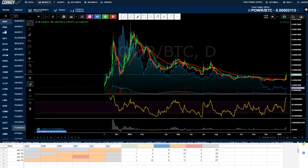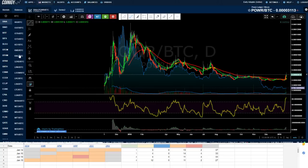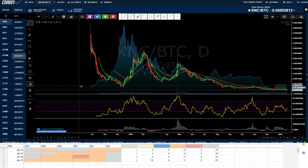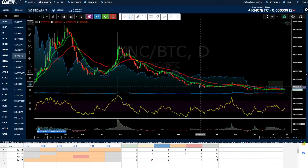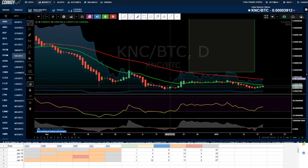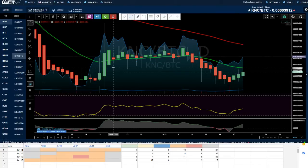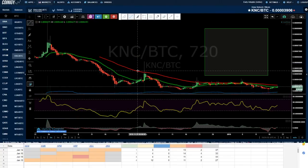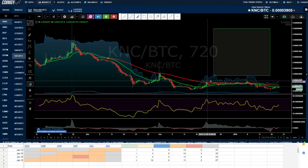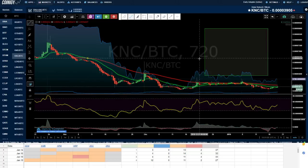KNC, Kyber Network Token. I think just because it's a token of a network and it is an exchange, it'll be something like BNB with Binance, that people are dissing it to begin with, but when it takes off, it's going to be doing great. So we're in the 1-day bars. We'll look at the 12-hour bars. 1, 2, 3 bottom laying along that. And so I've got an alert for a price above that level once it takes off.